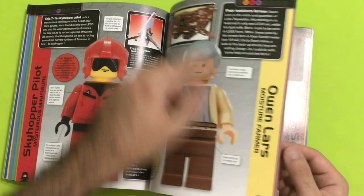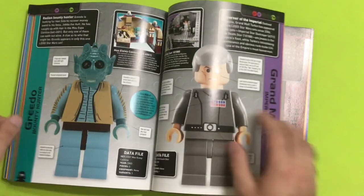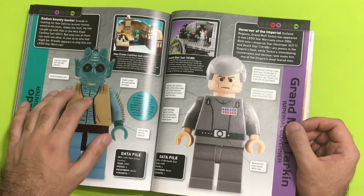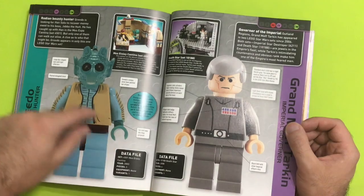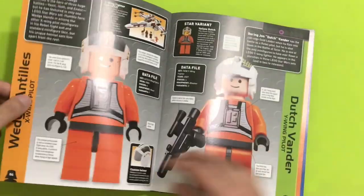Yes, they have, in the UCS Sandcrawler that they made since then. Han Solo, Greedo with the printed arms. Even the newest Greedo that came in the UCS Cantina does not have printed arms, while the really old one from, when is this from? 2003 has printed arms, which just seems very bizarre to me. LEGO just does some weird stuff sometimes.